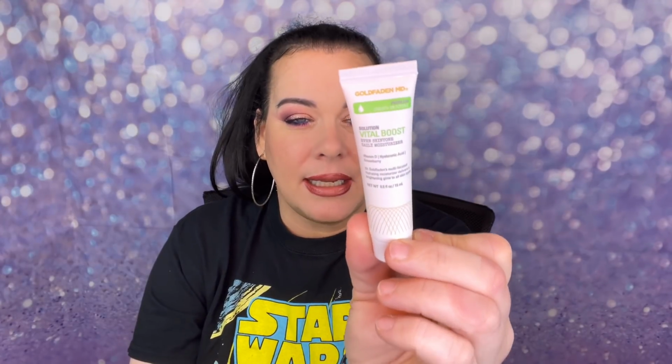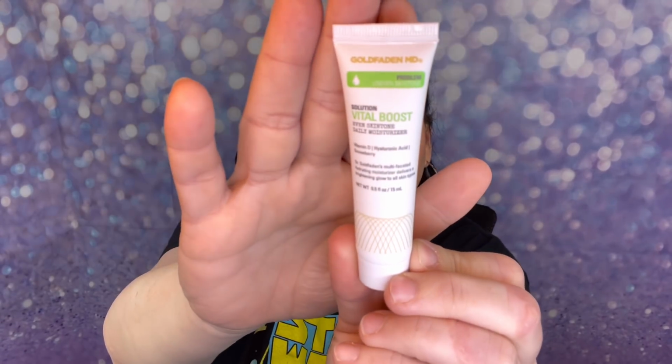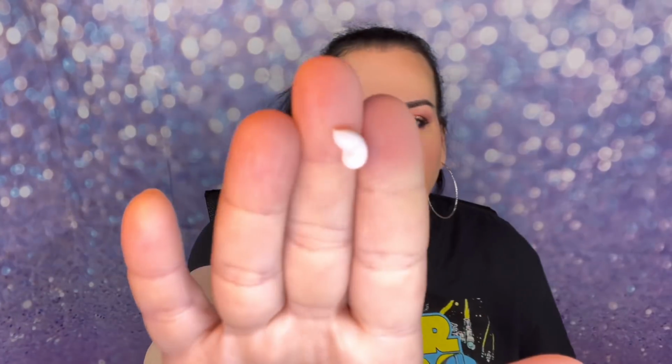Okay, so the first thing is from Golden Faden MD. This is a Vital Boost Daily Moisturizer. It has a little safety seal, which we like. Very sanitary. I just want to see the texture. Oh yeah, it's medium. It's not too thick, but not too thin. You know what I mean? It's a nice moisturizer. I like it.